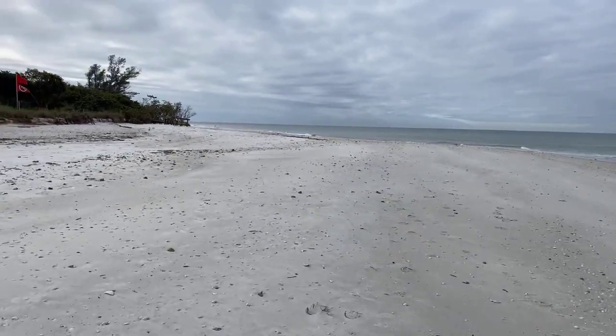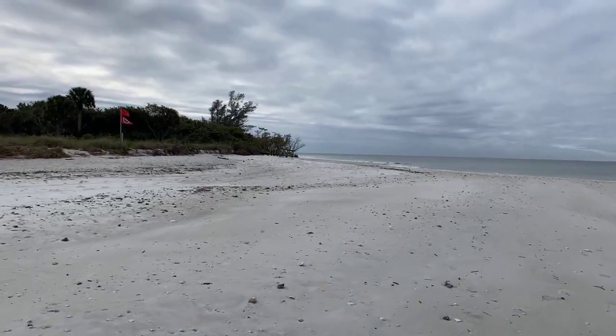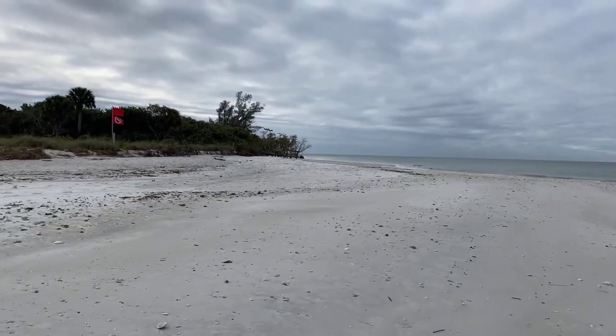Feels like that wind might have shifted direction a little bit too, coming more out of the east now than the north. See the flags blowing over there.